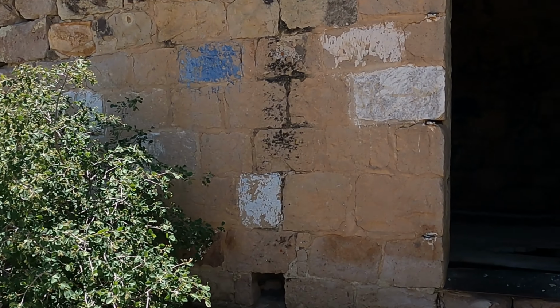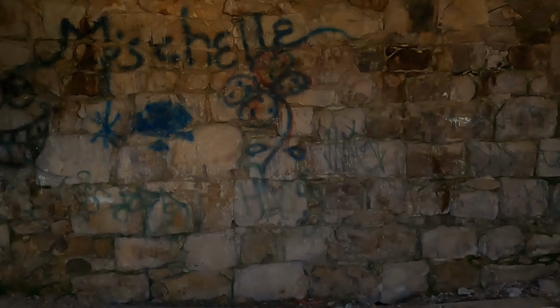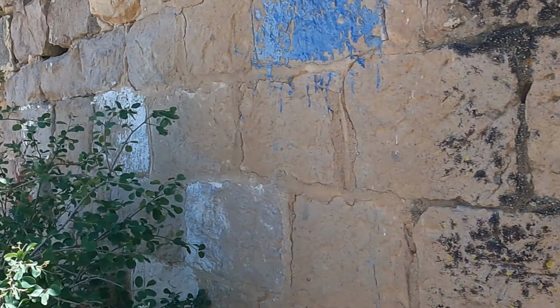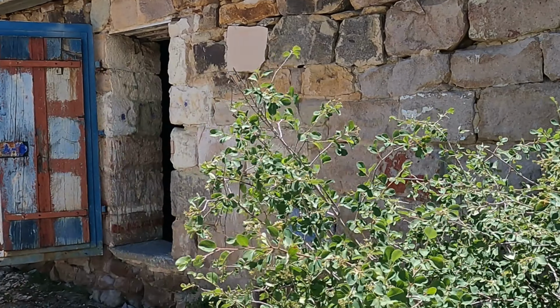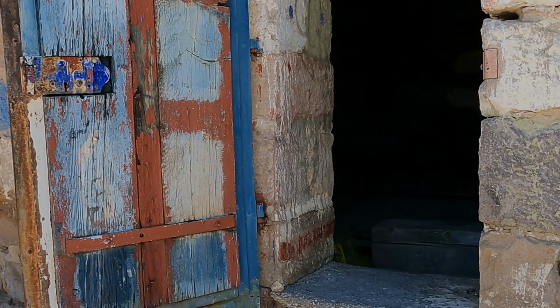Came across this hiking around Virginia City. It smells a little mildewy. I wonder what this was. It's near the cemetery. Interesting. It's an old door.